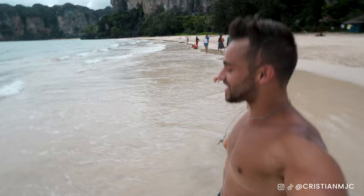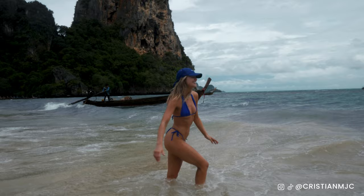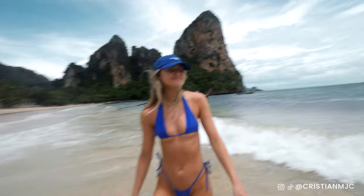I'm just too tempted to feel the water at Railay. Oh, we're in. It's actually super warm as well. It's so warm. How nice is that? Washed my hair last night. Yeah. No point washing your hair. Just come to Railay. It will wash it for you.